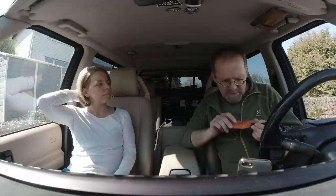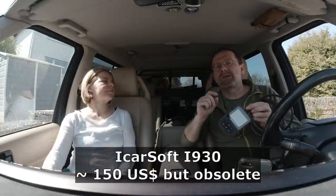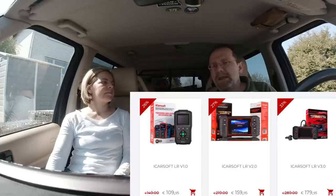We also have the extension cord, but the extension cord does not work with a gap tool or diagnosing the FBH. So this one was, when we originally bought it, 130 euros. This is the Icasoft i930, which is an excellent little device for the Discovery 3 and Discovery 4. Of course, it can't do as much as the gap tool, but it's completely sufficient. And for about $160 to $180, you get the later versions of this tool today, and they are nicer, okay, but they're not necessary. So if you can get a cheap one like this used, it does it.